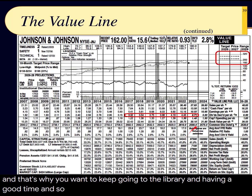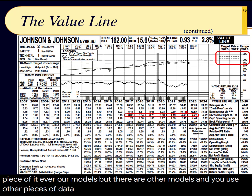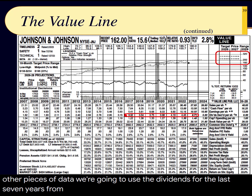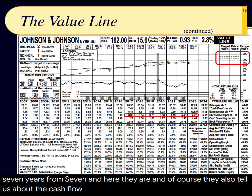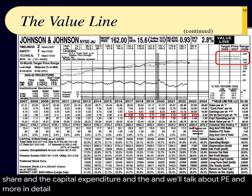And so look at all this data. We're only going to use a tiny piece of it for our models, but there are other models and you use other pieces of data. We're going to use the dividends for the last 7 years, from 2023 all the way back to 2017. And here they are. And of course, they also tell us about the cash flow and the sales per share and the earnings per share and the capital expenditure, and we'll talk about PE more in detail next chapter. The sales, the operating margin, the depreciation.